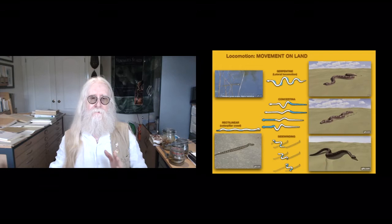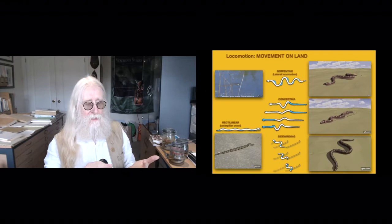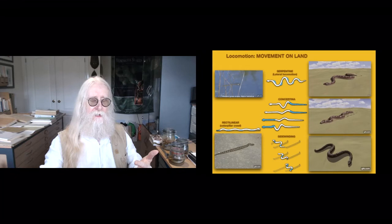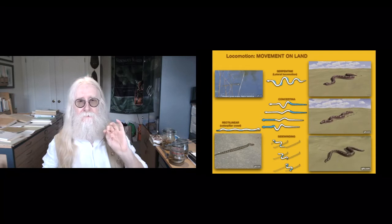It travels diagonally from one clump of grass to another clump of grass by basically stepping over it and leaving these J-shaped marks, sidewinding. And there are sidewinding vipers in the Namib, in southern Africa, in Namibia, in the Sahara, in Arabia, on the Pakistan-Afghan border, and of course there are sidewinding rattlesnakes in southwestern USA. So this means of locomotion has evolved several times independently in different snakes.